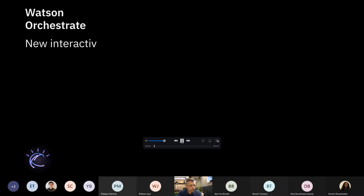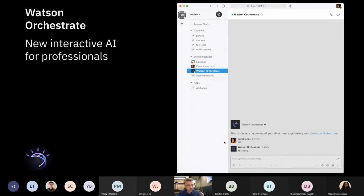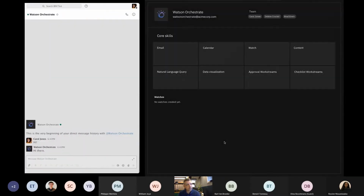Through interactive AI technology that puts automation at the fingertips of business professionals to help them increase their personal productivity. This innovation is able to do 4 key things for employees. It's able to collaborate using email and calendar. It can watch for changes in business systems and send a notification. It can help analyze business data, and it can work with business systems on behalf of the user.